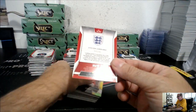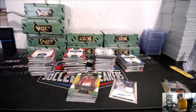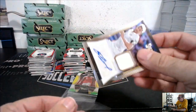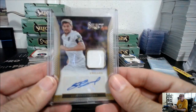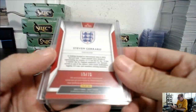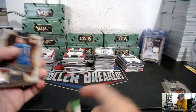Oh man, this is the one we've been looking for. Steve Gerrard, right off the bat. Boom. All right, where did I put those 100s? There are those. Let's get these sleeves going right now. There's that one. There's that one. There's that one. Sick one right off the bat for England. Going to Pornsec, I believe. Yep, one second, England. That's a 59 of 70, so that one's not going to really matter. 59 of 70.